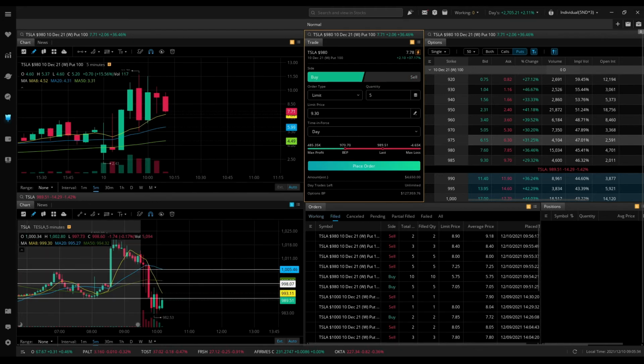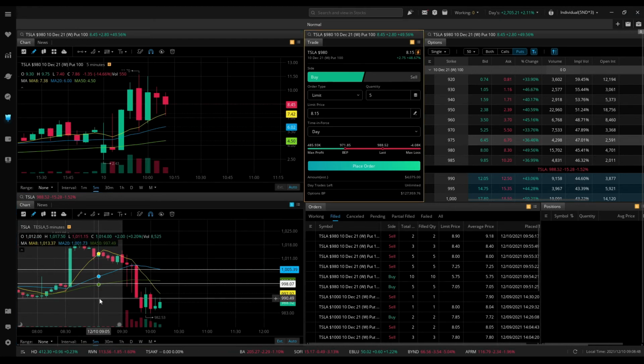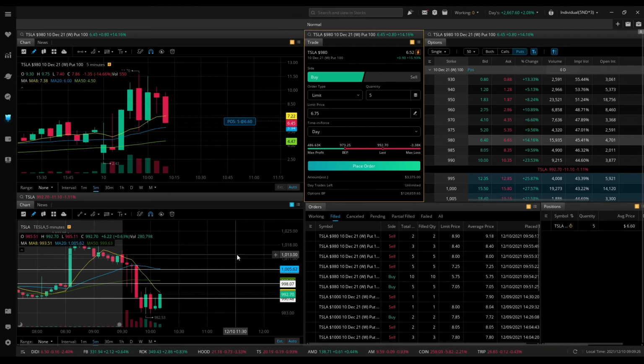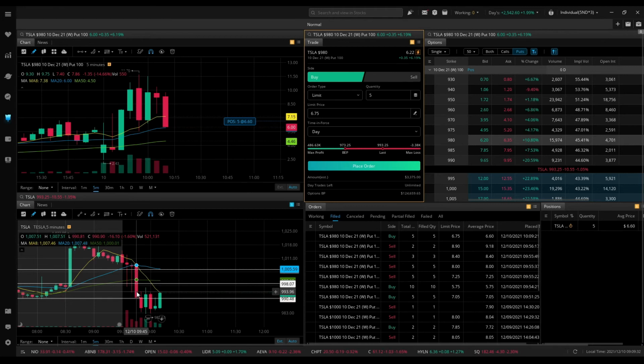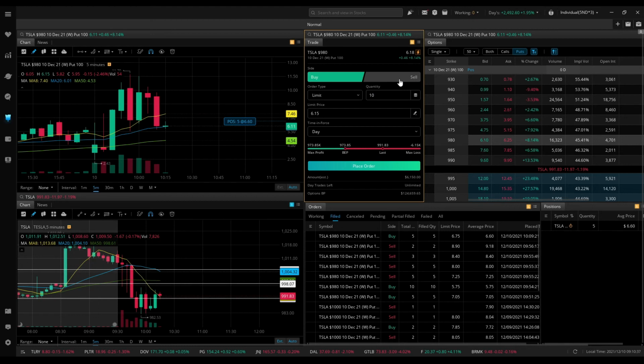I'll keep watching. So Tesla retesting the 990 area. SPY is not looking good as well. Not my setup as of now, so I'll keep waiting. Adding. I added at 660, anticipating the EMA to act as resistance. Only 5 contracts. My next add would be around 998 area.